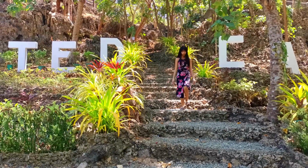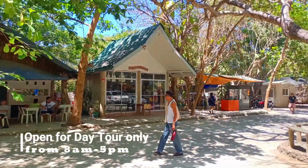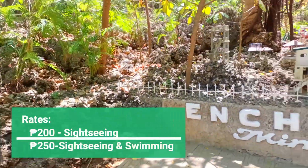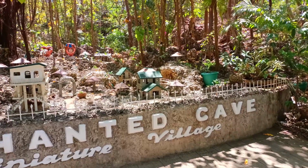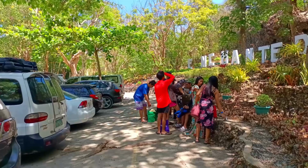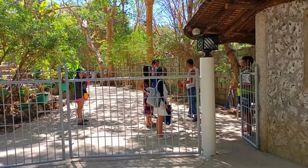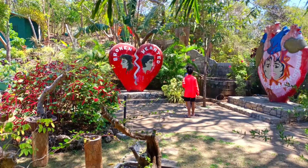Enchanted Cave is one of the must-visit attractions in Bolinao, Pangasinan. It's open daily from 8 in the morning till 5 in the afternoon. The new rates are 200 pesos for sightseeing and 250 pesos with swimming. It is one of the top tourist attractions in town. The entire place is really enchanted since it is like a huge coral reef that emerged from underwater.